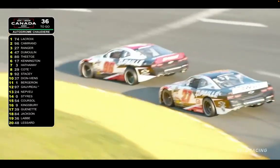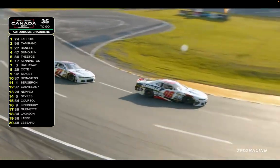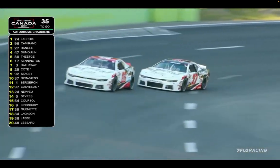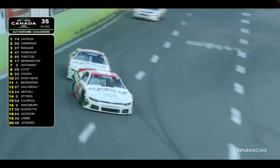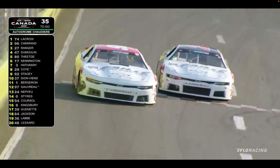Now the top 3, all 1, 2, 3. No cars between them except a large gap from second to third. Ranger still trying to find a way up to the back bumper. The 96 is about half a car length behind. Andrew Ranger really able to roll the center of the turns in that 27 machine as he closes in on Cameron. They work down into 3 and 4. Ranger right up behind the 96. Looks to the inside down the front stretch.